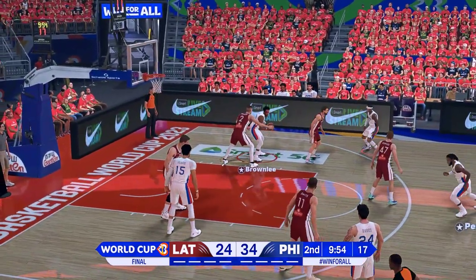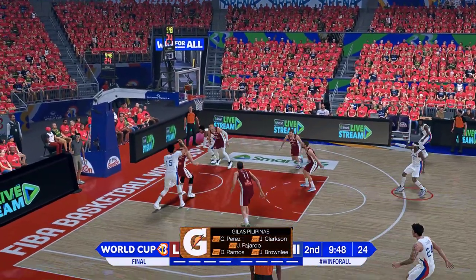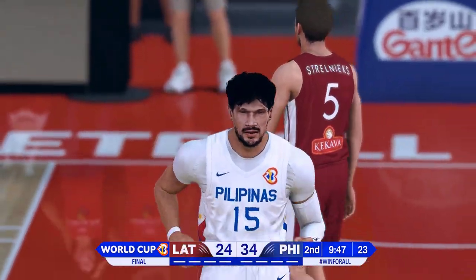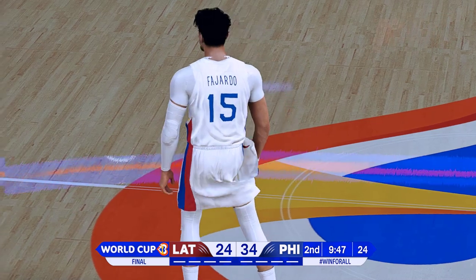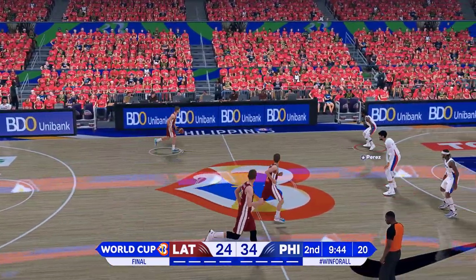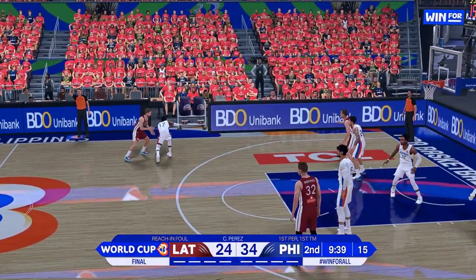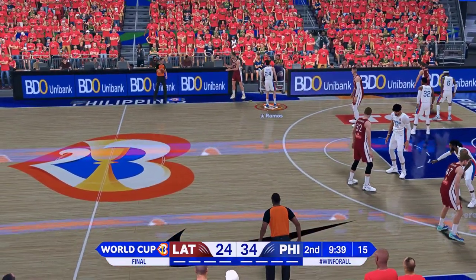So with Thompson sitting on the bench, this is Rick Adelman's lineup. Here's Clarkson. Those are the turnovers that have coaches pulling their hair out. Here's Kurucs. Home team foul. Perez. First personal foul. First team foul.